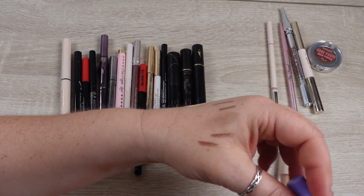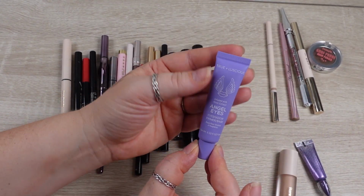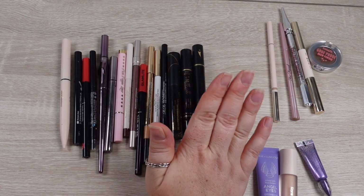I don't think this is worth running out and purchasing because it's kind of on the more expensive side. And as far as I know, they only have their website where you can purchase that. All right, on to eye products.